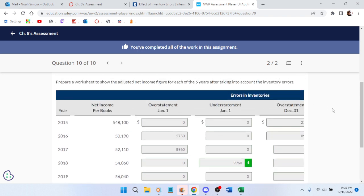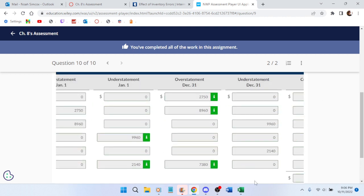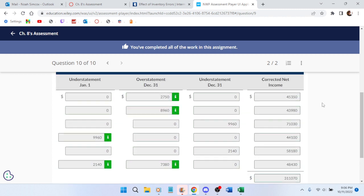Okay, so basically, I was doing something wrong here. I thought you were supposed to switch the last year's one, but you weren't. But again, you do still end up with the same exact computation, because if you have an overstatement on the beginning of the year, you actually add it. So I was accidentally correct. The only reason that one was wrong was because I did it wrong.